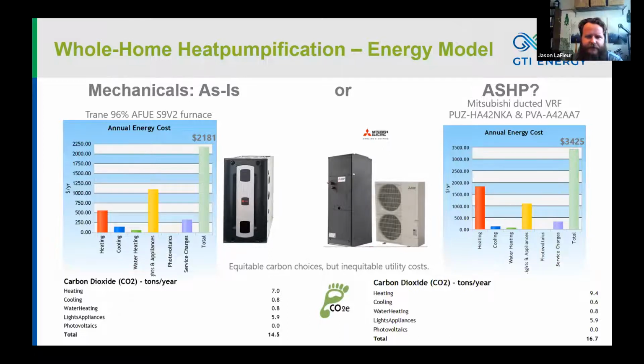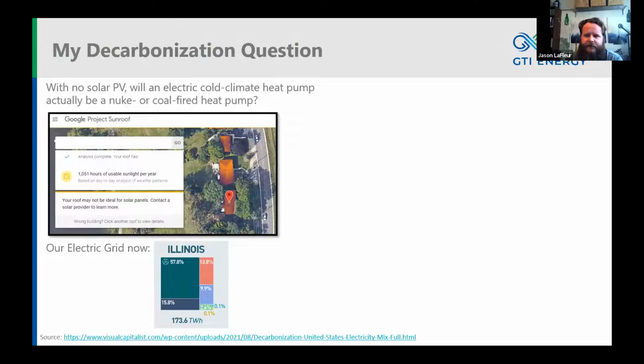But it left some questions about when I'm using the electricity that I would be using, where is that coming from? So I did a solar analysis for my house, and it's not an ideal site for solar, as Google Project Sunroof can tell. If you haven't used that tool, it's a nice little feature. Because I have a lot of mature trees around it, I don't have a lot of good solar access on my roof anyway. And knowing that the electric grid in Illinois is mainly nuclear with some coal and gas to supplement the 10% of renewables we have, my question was whether I would be trading my gas furnace for a coal-fired heat pump or nuclear heat pump, basically.